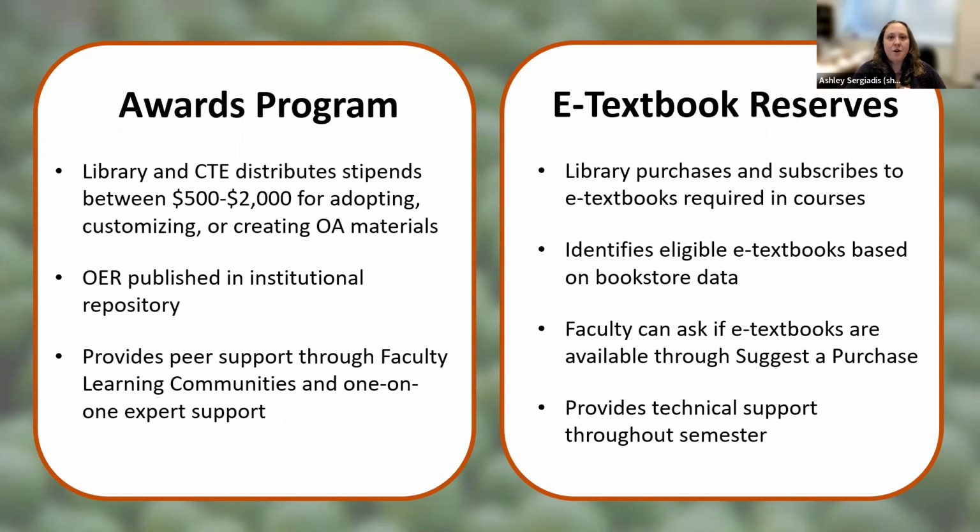And for faculty who are adapting or creating open educational resources, I provide publishing support, which includes publishing those OERs in our institutional repository. We also provide one-on-one support related to everything open and affordable, as well as organized meetings for a faculty learning community, which provides a nice peer support for our faculty.